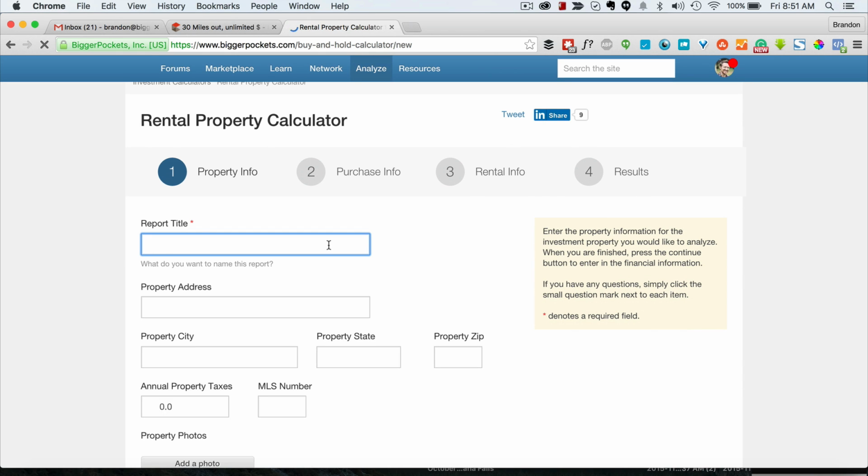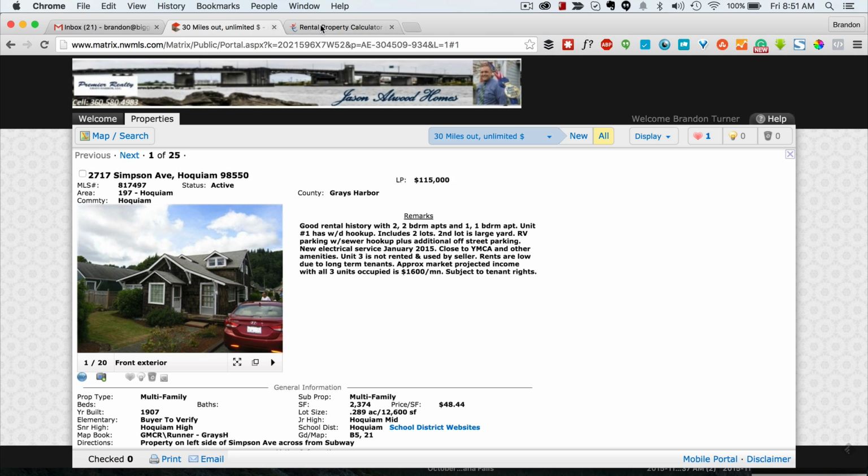So let's see. What am I going to call this? I'm going to call this a Simpson Hoquiam triplex, just so I know in the future. I could also put the address on there if I wanted to. What's the address?